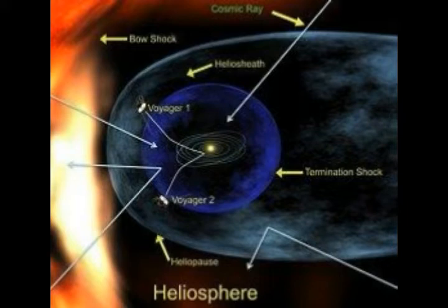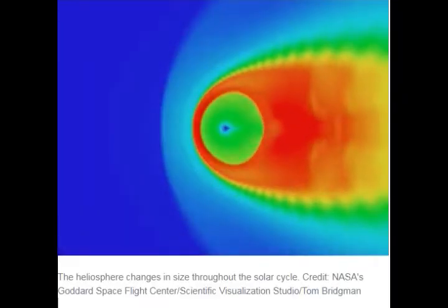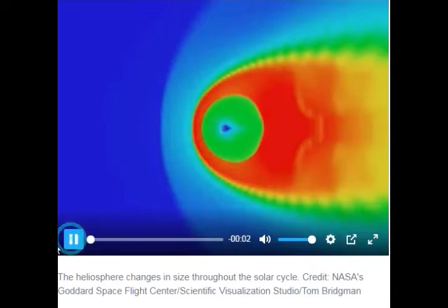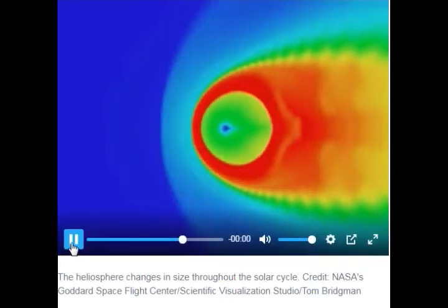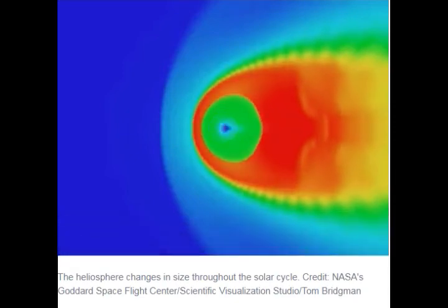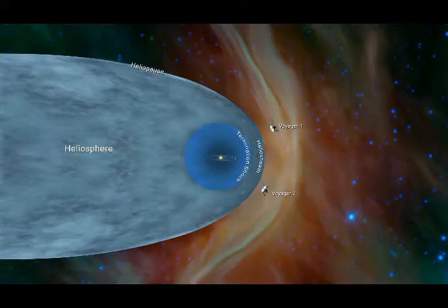The heliosheath. Beyond the termination shock is the heliosheath, and here the solar wind moves more slowly and deflects as it faces the pressure of interstellar medium outside. The heliopause. The heliopause marks the sharp final plasma boundary between the sun and the rest of the galaxy.